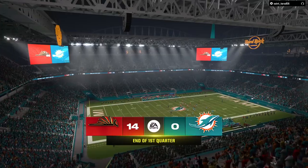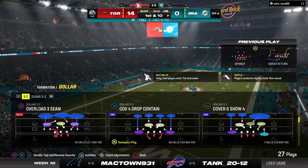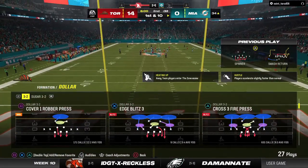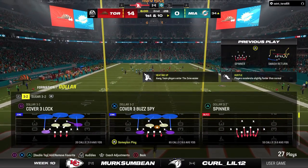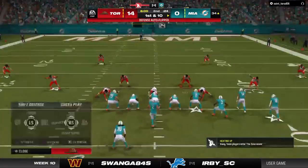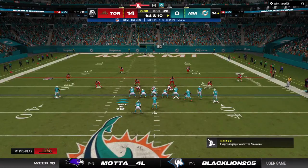This is the NFL on EA Sports. From the 34 now, here's first and 10. Go Chiefs! You're mine.